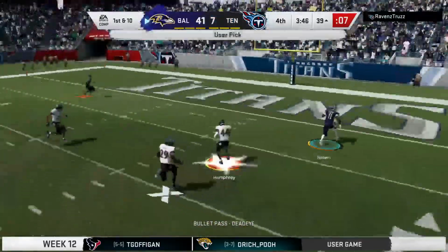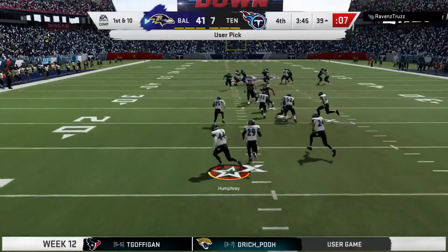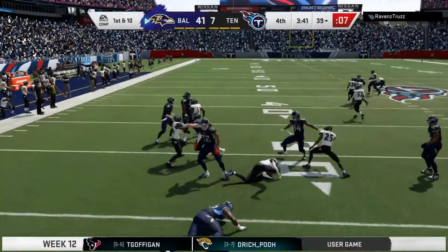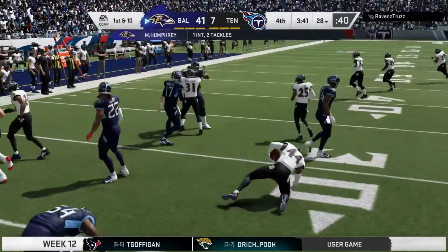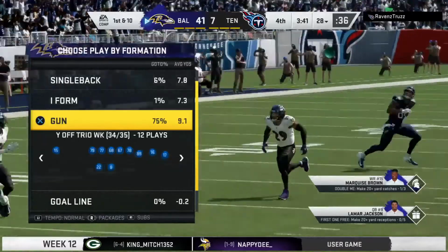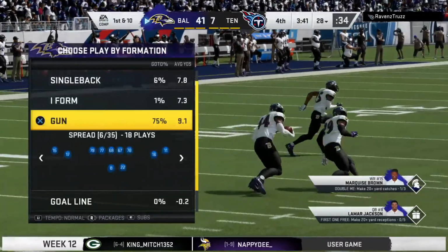He's going deep. And my goodness, another interception. Picked off by Marlon Humphrey. And he'll take it all the way up near the 30-yard line. Just a little bit of a rough stretch. 6 interceptions now in these last 2 weeks combined.